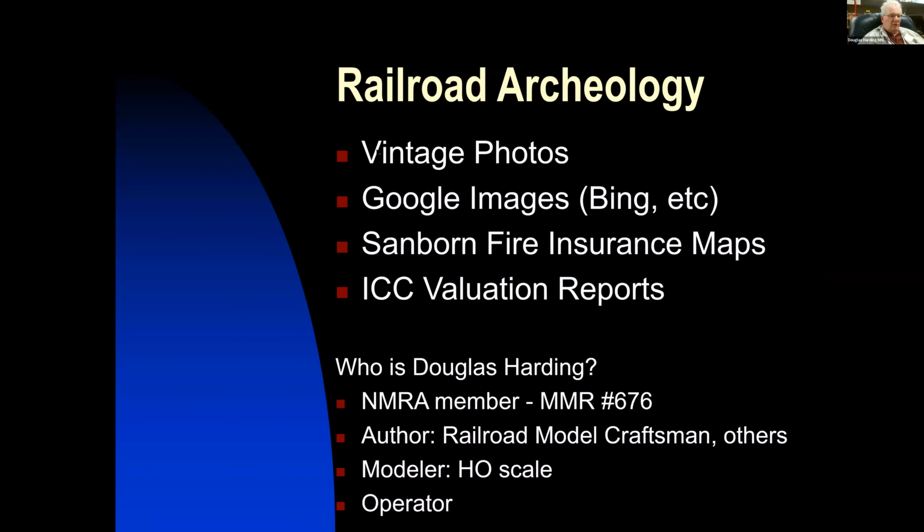You know, vintage photos, we've talked about that before. Google Images, Bing, Sanborn fire insurance maps. I think some of you are familiar with those, but the ICC valuation reports are something that Bill Schomburg with Railroad Model Craftsman told me about. As you can see, I've done a few articles with RMC and Nn HO scale modeler. Some organization gave me number 676, proves I'm authentic, right?